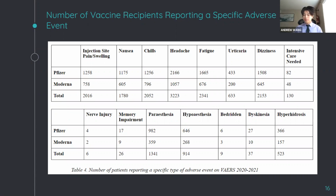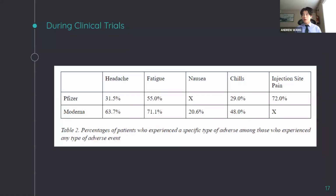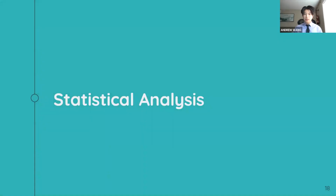to be expected. In this table, you can see the calculated percentage of patients who reported a type of adverse event among those who experienced adverse events in clinical testing. The X's represent lack of data, as the clinical trials did not measure that adverse event. As you can see here, greater percentages of Moderna vaccine recipients experienced adverse events during clinical testing than Pfizer vaccine recipients, with percentages of 63.7% compared to 31.5% and 71.1% to 55.0%. More on that later. Now for my statistical analyses.